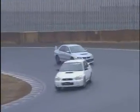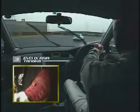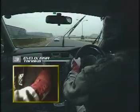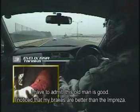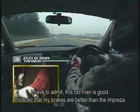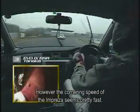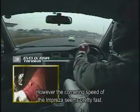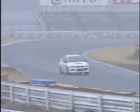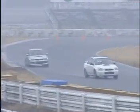Tanaka's GSR has caught up to Gansan's Spec C. The battle is in its final lap. Tanaka is putting pressure on the Spec C.